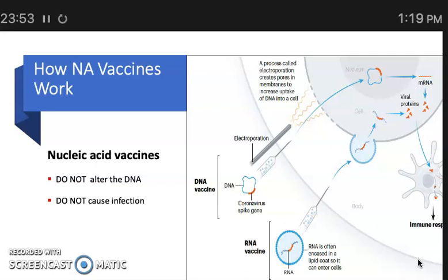This is a diagrammatic representation showing how the nucleic acid vaccines work. The genetic materials, that is the DNA and the RNA that codes the target protein, in this case the spike protein, is engineered from outside and given as a vaccine. Once injected into the human body, it will go into the cell. The DNA then will go into the cell nucleus here and transcribed into messenger RNA.